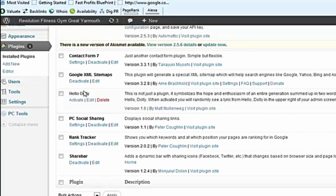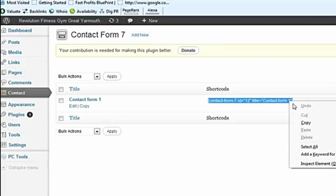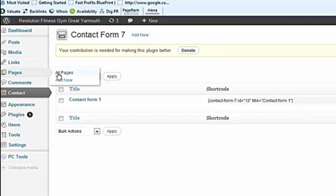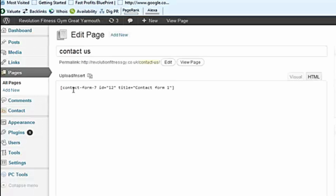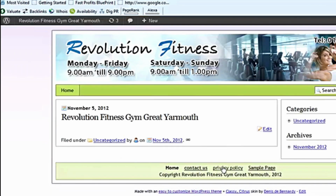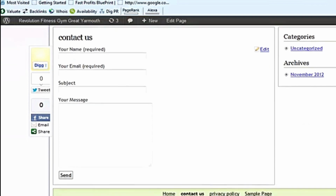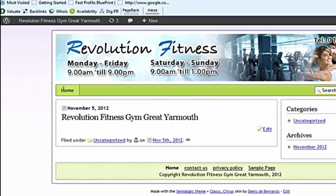Let's go through how I actually create each of these plugins, because some of them you have to create pages and stuff. So on the contact form, you go to settings. What you need to do is just copy this. This is a shortcode, so you need to copy this and then go to a page and create a page called Contact Us. Pretty simple. And then when you go in there, don't go on visual, make sure you're on HTML, and then just paste that code in there and press update. When you do that, you'll get a page in your footer appear, and when you go to Contact Us, it'll give you a nice professional looking page where people can fill out the form and click submit, and you'll get an email. So that's how you do the contact us.